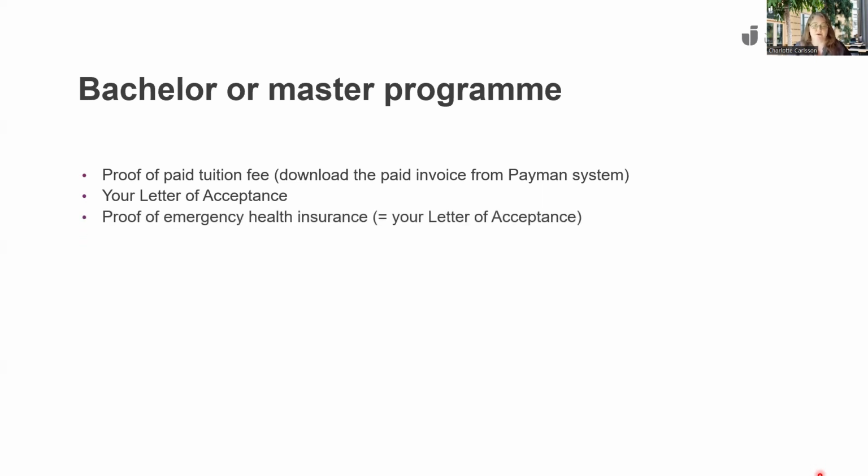You also need to show the migration agency that you have emergency health insurance, and that is in your letter of acceptance. Fee-paying students at Jönköping University are covered by an emergency health insurance. Now, the extra health insurance is optional, mainly if you have a pre-existing condition, asthma, a heart condition, allergies, something that is not an emergency occurrence. So if you have a pre-existing condition, you might want to check into getting an extra health insurance from your home country for that.